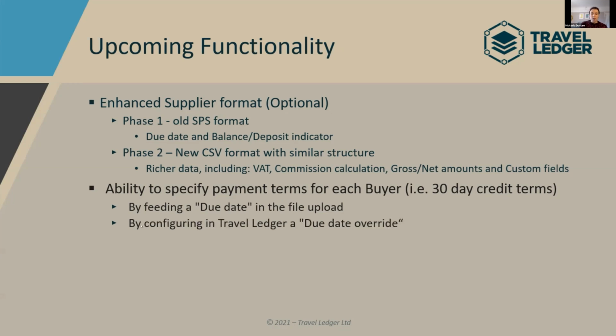And also, if that's something that you're not able to apply to the file, it's not going to work with your back office or your system, we could actually configure that separately in Travel Ledger with a due date override elsewhere in the platform. So there's going to be a couple of different ways you can do that to really tailor your payment terms with individual customers. So it won't be a one fits all scenario anymore. You'll be able to tailor that to your particular requirements.